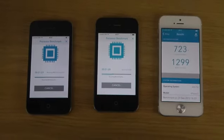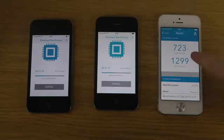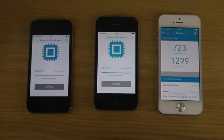Here we go, getting a score here on the iPhone 5. So, single core 723 because it's higher clock than the iPhone 4 and also the 4S. Clocked at 1.3 GHz, which is pretty awesome.